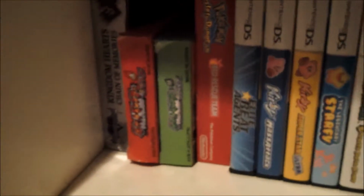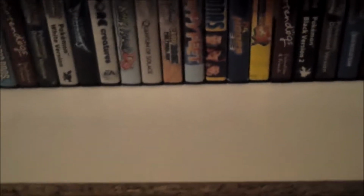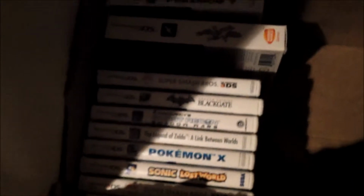Then we have Kingdom Hearts. The box, the actual games in the case. My Japanese Leaf Green and Fire Red. And then our Red Rescue Team. Next up, our Game Boy or our DS collection. We got some highlights like Jonas and Camp Rock somewhere in there. And finally, our 3DS collection, which is pretty okay.